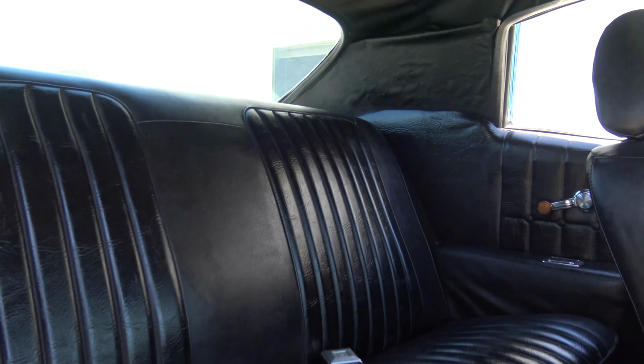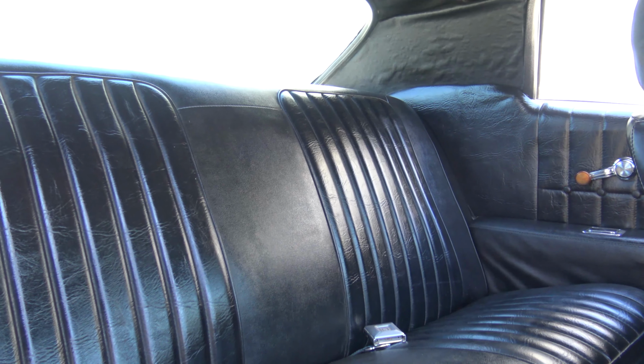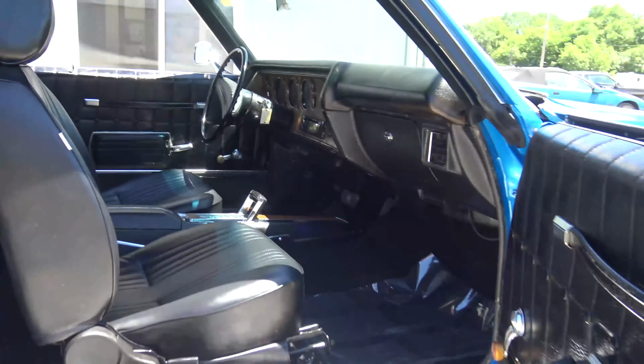It's got the GM seat belts in the front, GM seat belts in the back. We have seat belts for 3. Got some Pioneer 6x9s in the back with a nice back shelf. Headliner's been replaced, dome light, lens, and base is new. I'll go ahead and set that seat back up.